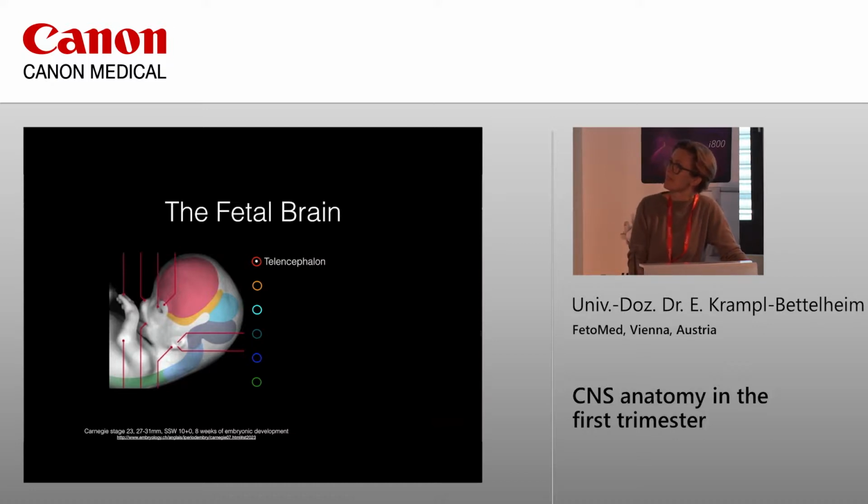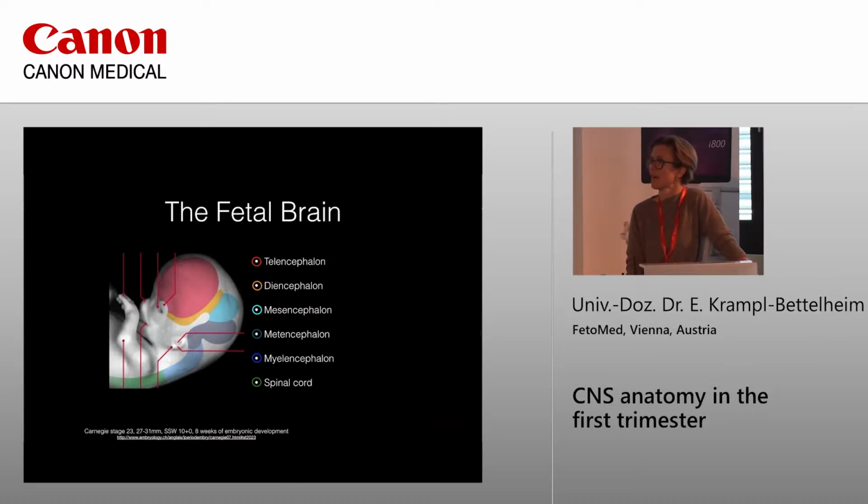And here in red, the telencephalon, in yellow, the diencephalon, then the mesencephalon, the metencephalon, the myelencephalon, and the spinal cord in green. The two at the top form the prosencephalon. The metencephalon and myelencephalon together are known as rhombencephalon. And by the way, everything below the diencephalon is called brain stem, except the cerebellum.